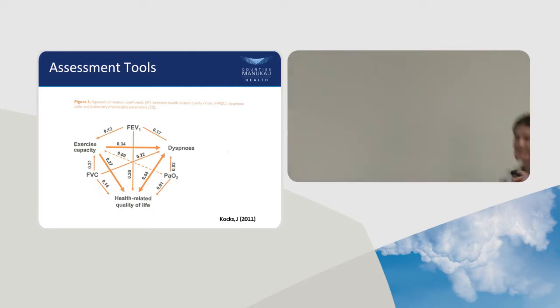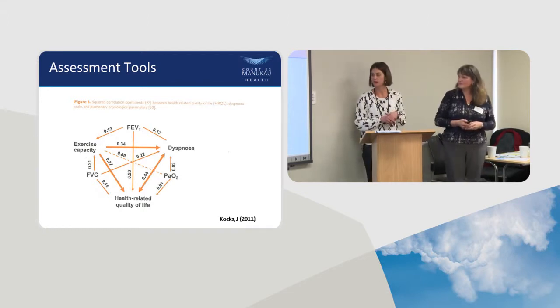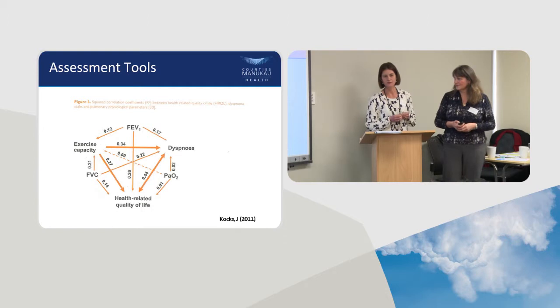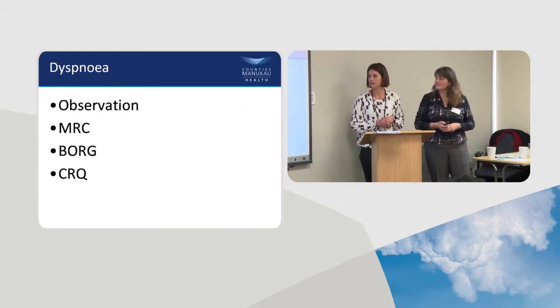I can jump in. I'm going to stand on the side here so we can see our slides at the same time. The purpose of this slide is to show you, as Jeff has talked about, that spirometry is really important in the diagnosis of COPD. But in looking at the impact of treatment and the progression of the disease, the correlation between the spirometry results and the main symptoms, or the things that are bothering people the most, is actually not great. So we're just going to talk through some of the measures that we use to look at exercise capacity, dyspnea and health-related quality of life.